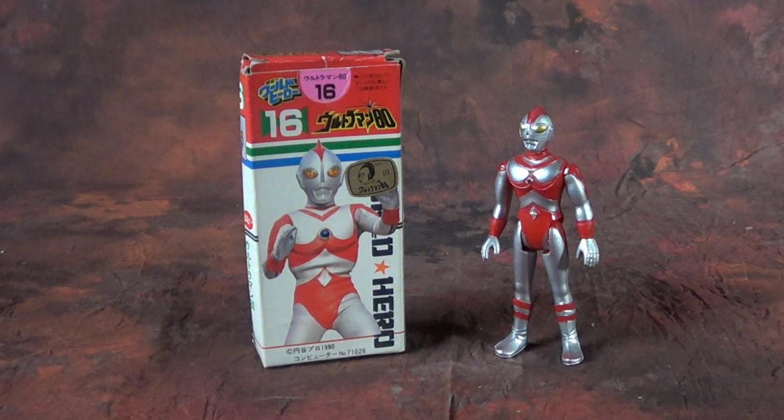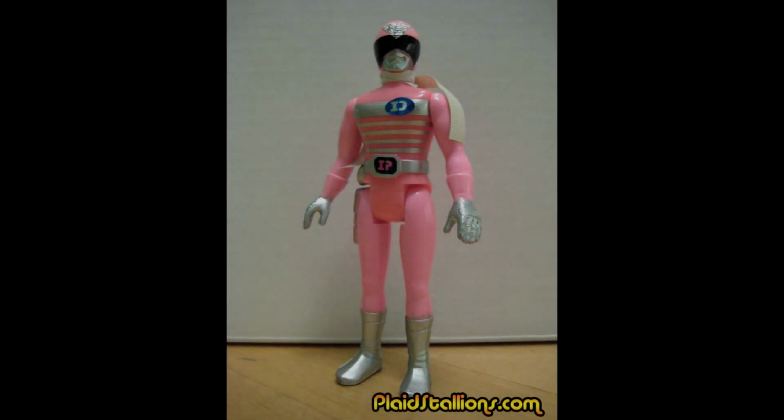Number 16 is the last figure in the first wave of Popy World Heroes, and that is Ultraman 80. One week after the animated Ultraman show left the airwaves, the first live-action Ultra Brother in some time leapt onto the small screen in the form of Ultraman 80. It should be no shock that he was included in this line.